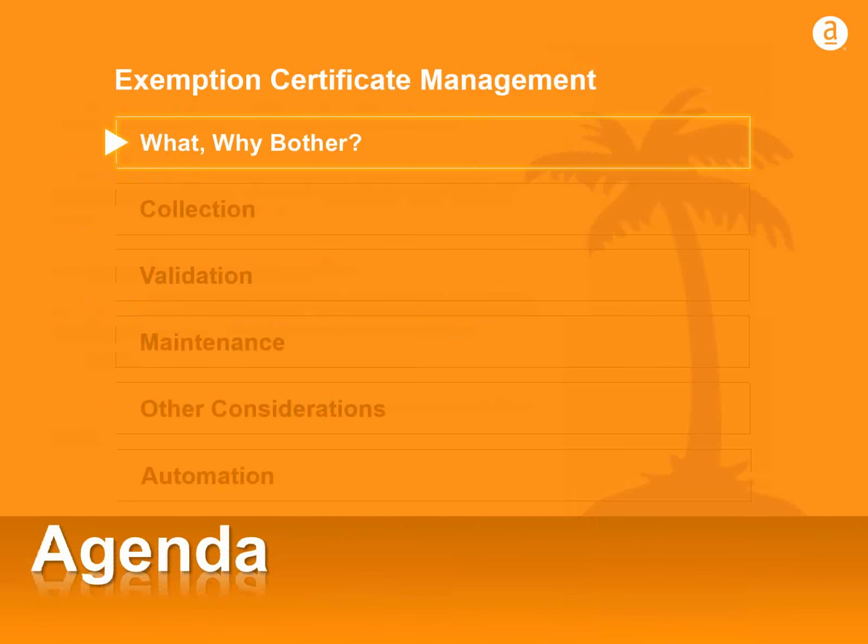So exemption certificate management, we're going to talk about what they are, why bother, the collection process, validation, the maintenance of the certificates, other things to think about like billing integration and customer service, the automation of exemption certificates, and then Q&A.